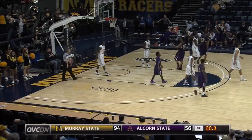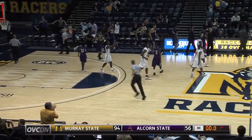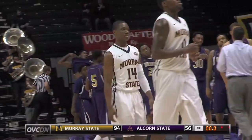And the Racers get it in bounds and that'll do it. The Racers do what they came here to do. They win the game in convincing fashion, 94-56.